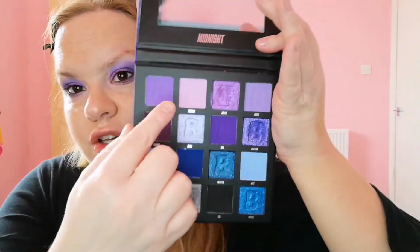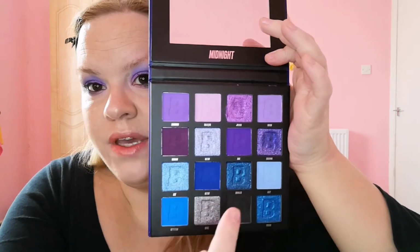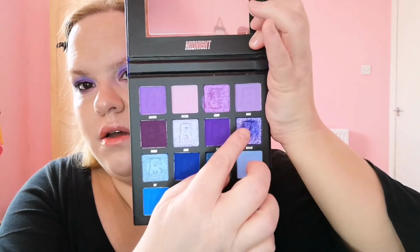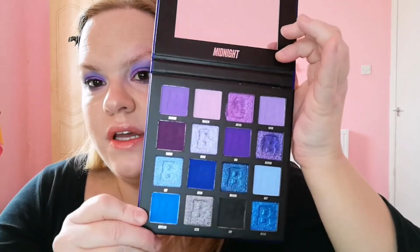What do you think? Do you prefer this palette or do you prefer the earthy green one? So the shadows that I used are basically all of this top row and this one here. Yeah, that's all of the shadows that I used. These are the two shimmers that I used. As I say, I don't think they're absolutely fantabulously pigmented. The softer shadows are the blue ones, which I'll do a blue look with at some point as well.